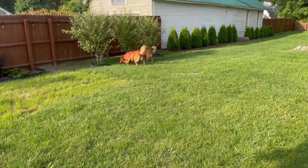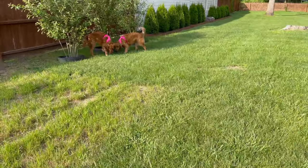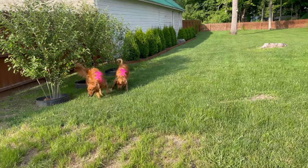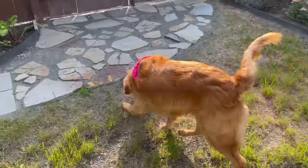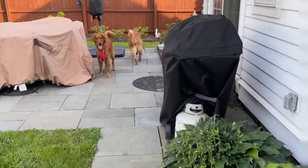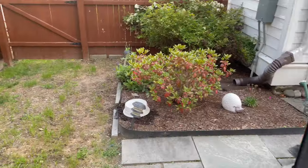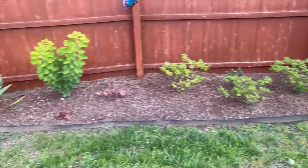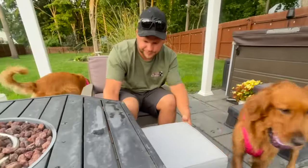The girls loved having this big backyard. It was so nice to test out if we liked having a fence or not. And spoiler alert, we freaking loved it, and the girls did as well. The hot tub was a perfect touch. It was so nice to hop in there at the end of the day and just unwind. And the patio sets were pretty nice too.